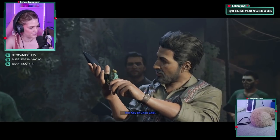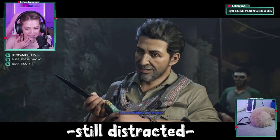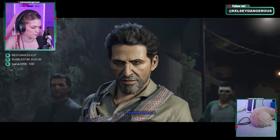The key of Shasha. I've sacrificed my life for this. But my hair won't look like that. You gotta just practice. It's in a safe place. You don't have it.